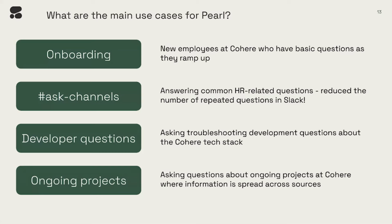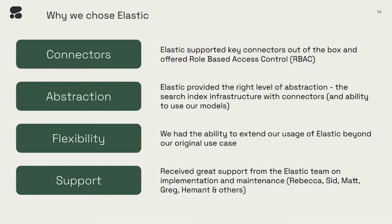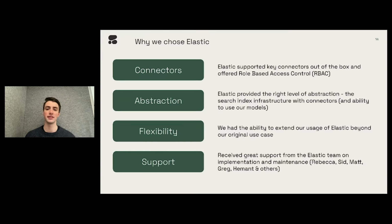So why do we choose Elastic for this use case? Well, there's 4 main reasons. The first is connectors. So Elastic supported the key connectors that we needed for Pearl out of the box and offered role-based access control. So we didn't have to worry about people seeing documents or messages that they weren't supposed to.